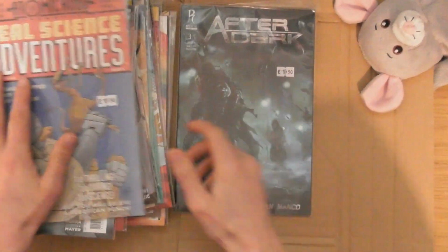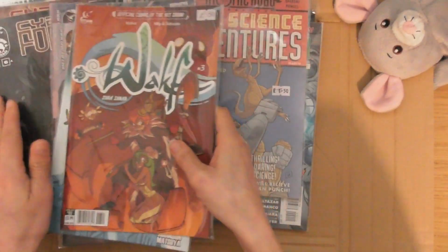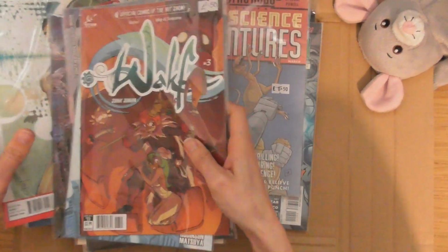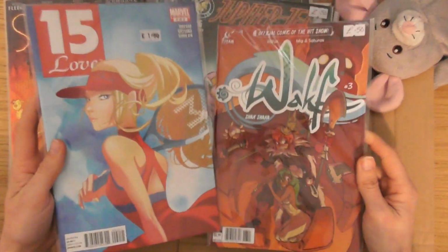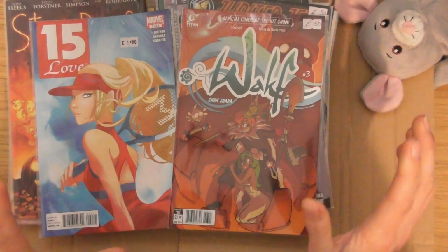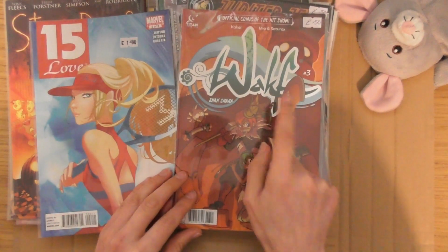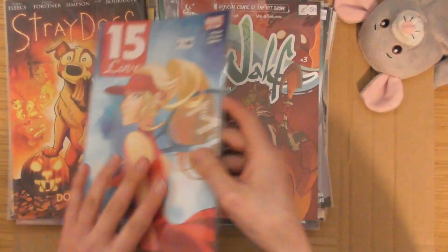So that's it for this week. What's my favourite comic from the 50p bins? My favourite cover is definitely the 15 Love. So it's probably all about tennis, that one. And then my favourite comic that I got from the 50p bins is this one, because I'm collecting that one.